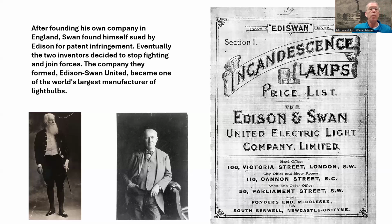After founding his own company in England, Edison merged with Swan. They had a legal battle, and Edison convinced Mr. Swan that it was time for their companies to merge, and they started the Edison and Swan United Electric Company in England. After founding his own company, Swan found himself sued by Edison for patent infringement. Eventually, the two inventors decided to stop fighting and join forces. The company they formed, the Edison Swan United, became one of the world's largest manufacturers of light bulbs.